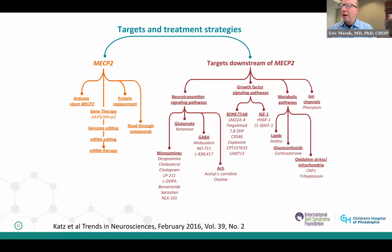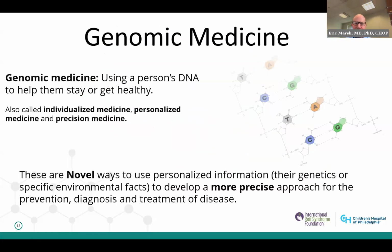Thank you, Holly, for that wonderful setup. So now we're going to transition from the backbone and the basis of how we can manipulate the genome such that we can potentially impact symptoms and the phenotype and the picture that a child with Rett syndrome or any other genetic disease can have.